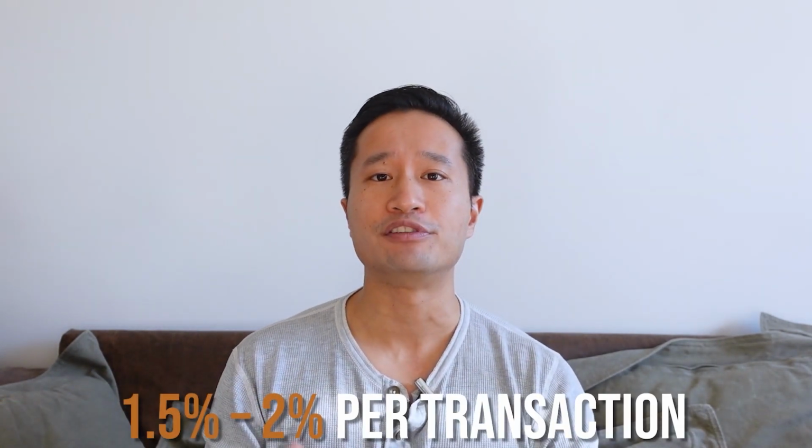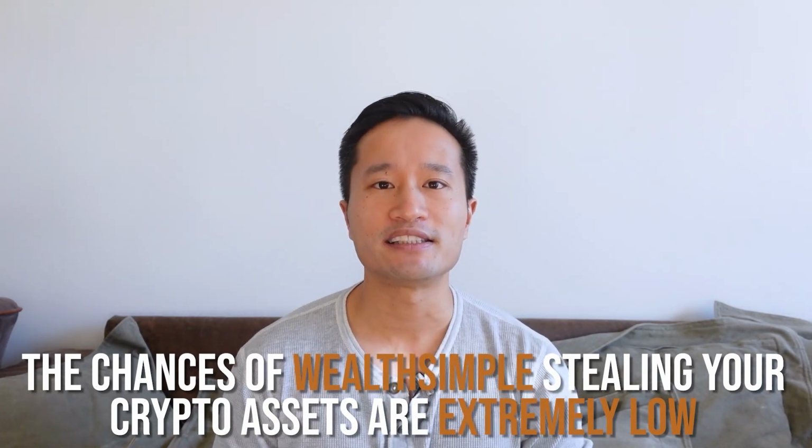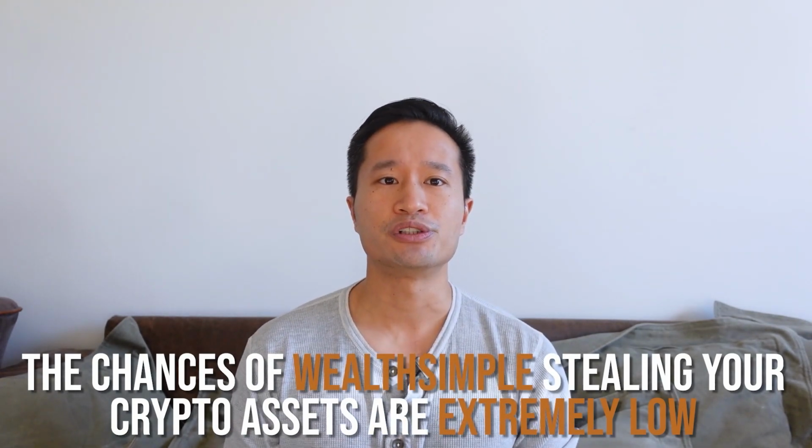Now, its crypto trading fees on the platform aren't exactly the lowest in Canada at about 1.5 to 2% per transaction. But with all the fraudulent crypto exchange scams that have been popping up recently, a company's reputation and backing might be worth paying this extra charge. I would say the chances of Wealthsimple stealing your crypto assets are extremely low given its reputation, track history, and financial backing from large institutions. And this is a huge plus in the Wild West world of crypto investing.